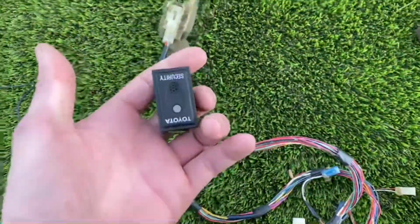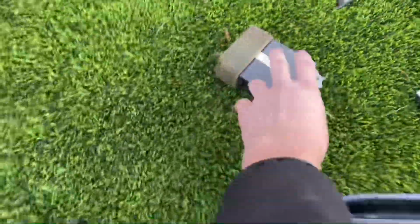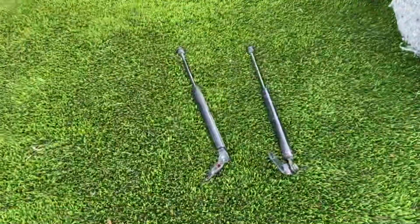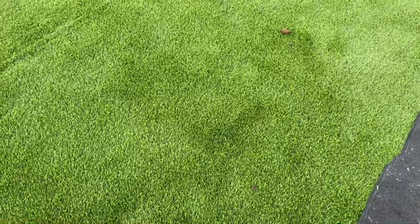So we have the main harness that goes underneath the dash, the beeper that goes inside the engine bay, and then the actual key security system. Also have some key fobs, and there's the actual VIP alarm system. There's a missing pedal, and then some trunk struts, which these ones are out. So I have the entire vehicle's missing or broken pieces combined.